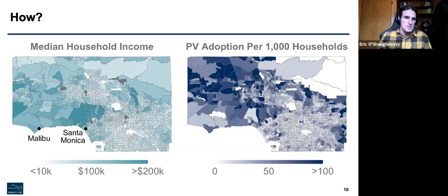And just a simple way to visualize this, here on the left, this is a chunk of Los Angeles County. On the left is median household income. On the right is PV adoption per household. We can see immediately this clear correlation between the high income areas on the left and areas of high PV penetration on the right. So it's not that installers necessarily target high income households as much as they're targeting high income areas.